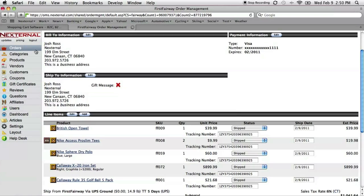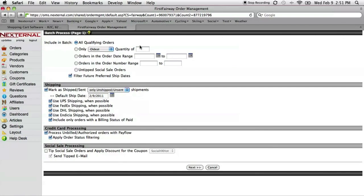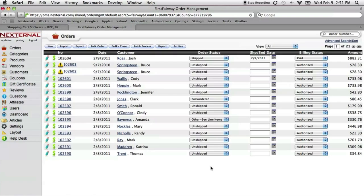Now, having said that, many clients come to us and say, yes, that is simple, but I've got 1,000 orders I need to process today, or maybe even more. No problem. The system includes batch process functionality. By clicking on that button at the top of the screen, I can include all qualifying orders in my batch, or only pick chunks if necessary. And in this tool, I can do all my shipping and all my credit card processing in one simple shot. So I can literally process hundreds or thousands of orders in just a few moments. Clients come to us and they have a person who spends all day on these activities in the other systems that they've been using. They're thrilled to see that type of functionality.